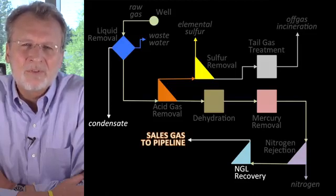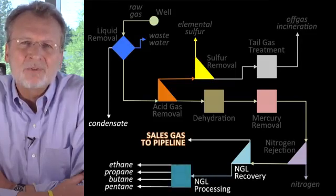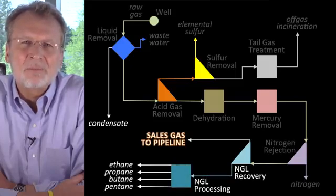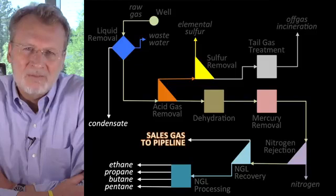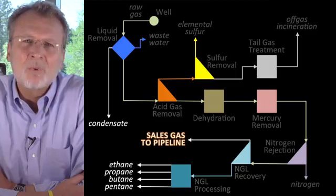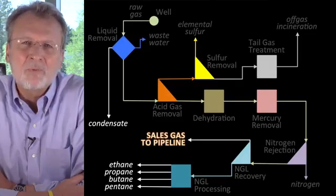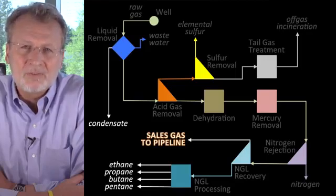However, if the original raw gas is what is known as wet gas, then it contains a significant amount of natural gas liquids. Natural gas liquids are the next lightest hydrocarbons after methane. They range from ethane, which has 2 carbon atoms, all the way up to propane, which has 5. The natural gas liquids are separated out of the methane and then processed into their own pure streams and sold on to oil refineries or directly to industry.